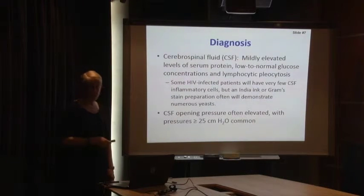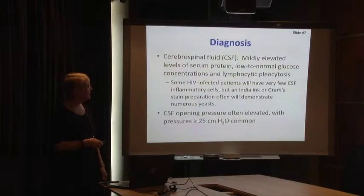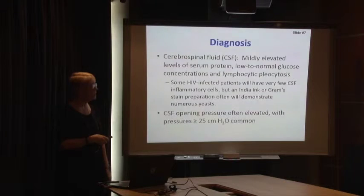The diagnosis of cryptococcal meningitis is based on identifying organisms or cryptococcal antigen in the cerebrospinal fluid. And generally, you'll see a cerebrospinal fluid pattern with mild elevation of protein, low to normal glucose concentrations, and often a lymphocytic pleocytosis. Some HIV-infected individuals will have very few CSF inflammatory cells, but usually we'll see on an India ink stain or a Gram stain evidence of yeast forms in the spinal fluid.